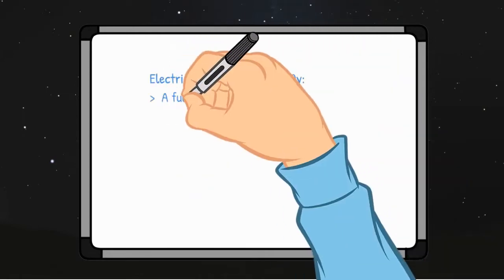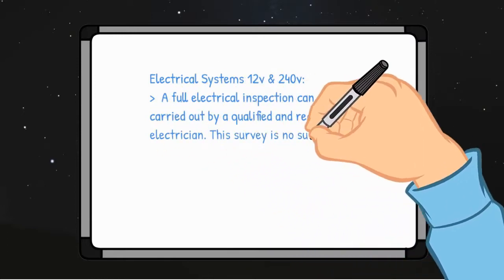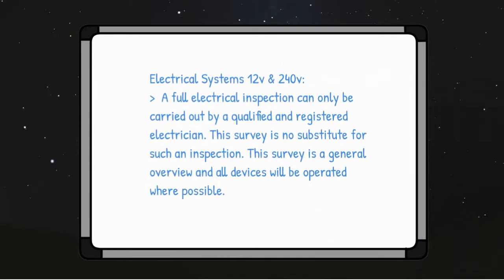Okay, so last but not least, this is where the surveyor says a full electrical inspection can only be carried out by a suitably qualified and registered electrician. So this survey is no substitute for such an inspection and will be a general overview with all devices operated where possible. For example, we know our horn and light were operated, and no doubt many other devices if they could be.